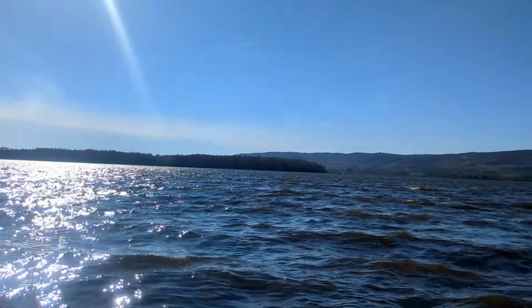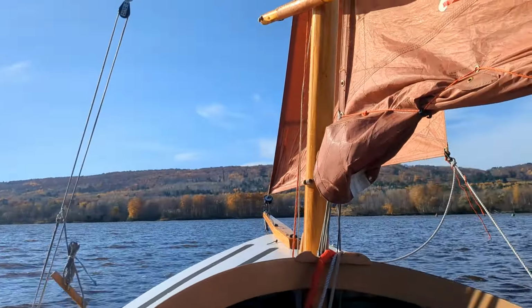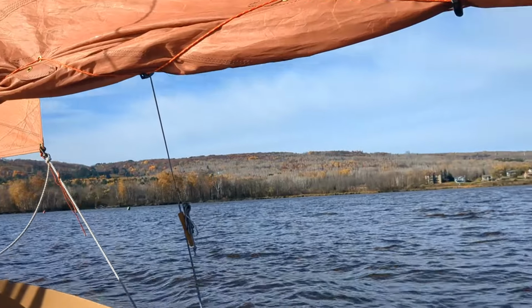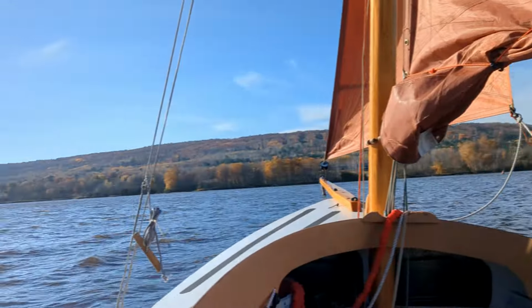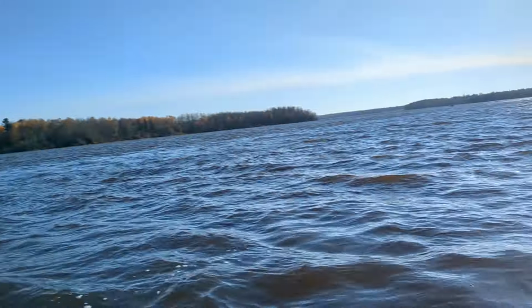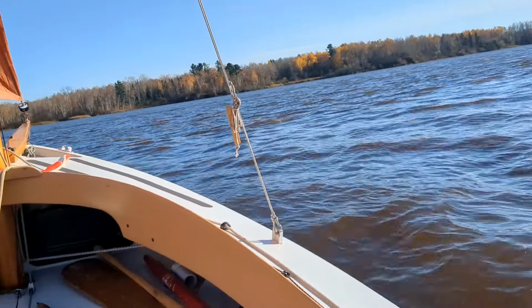All right, so we're trying to get up around that corner still. Beautiful hills that surround the Duluth area, rising about 600 feet above the lake. Gorgeous this time of year. A little bit of a slow crawl typically up this channel. This is the St. Louis River. There's a little bit of current coming down that I'm fighting.